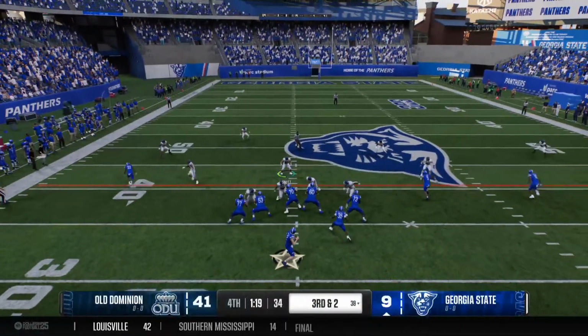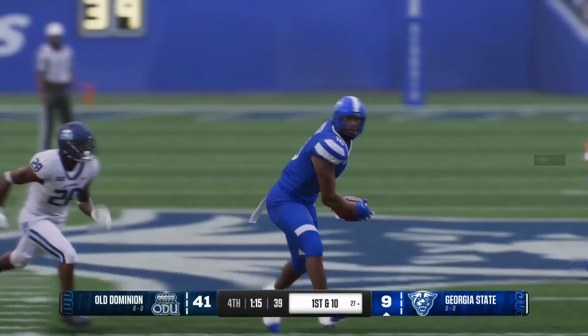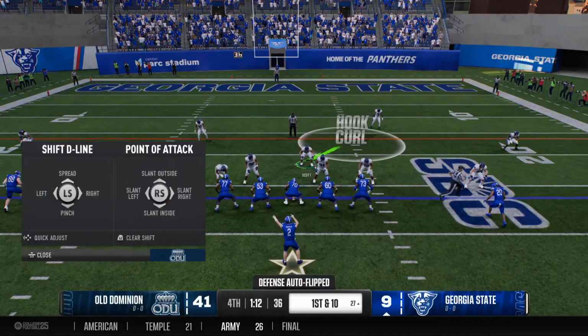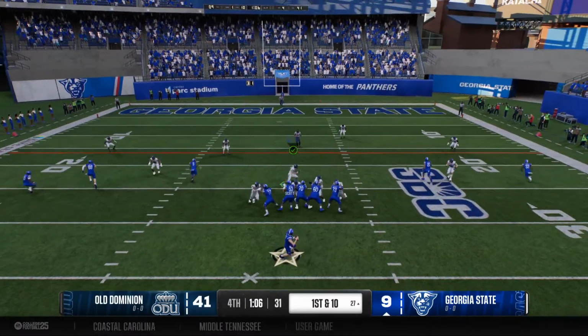Here on third down. He's going up top here late in the game. It's complete. A huge pickup. And this defense's head is spinning. He gets it down to the 27. Georgia State ready to go with another 1st and 10. He wants to throw.